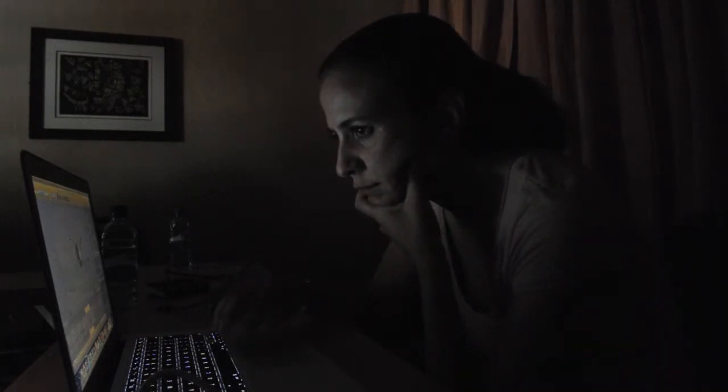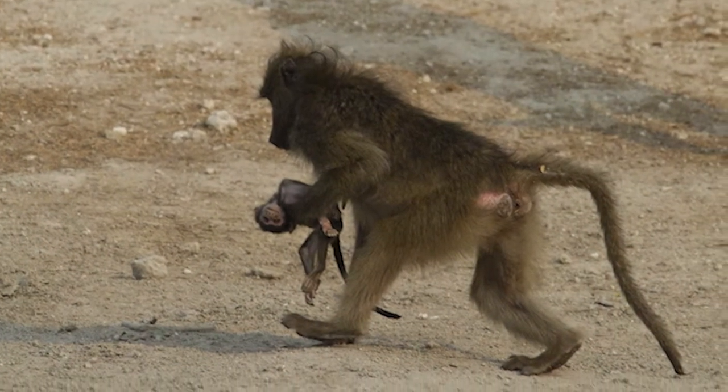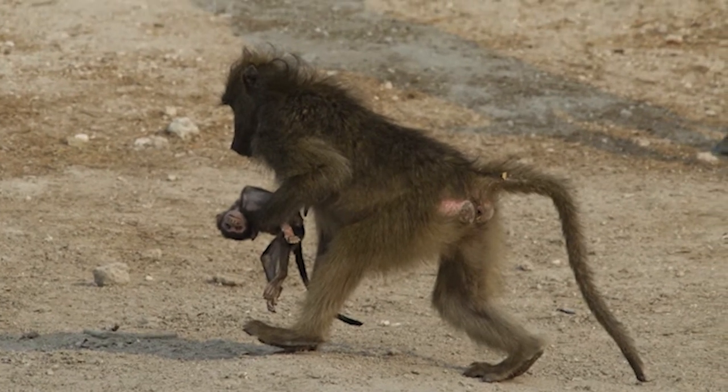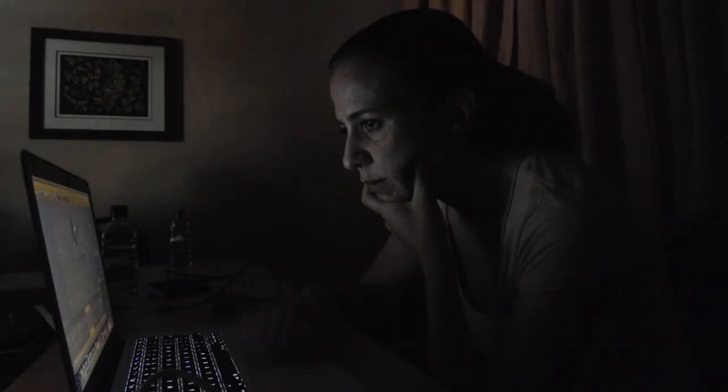I guess one of the best memories, and it's a sad memory, we saw a baboon carrying a youngster, a dead youngster. So it was a sad memory, but at the same time it's going to be a powerful image I will keep the rest of my life.